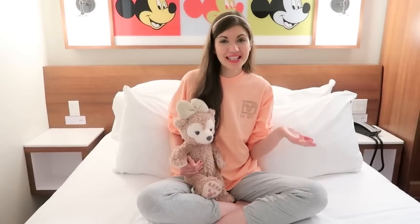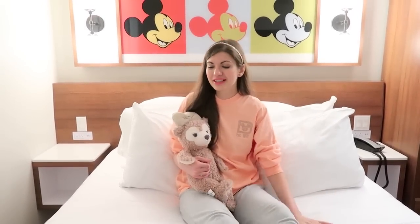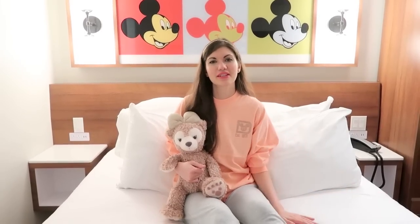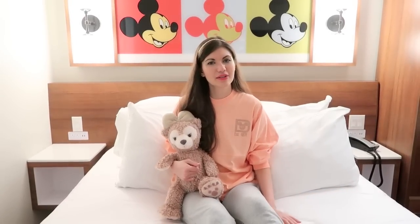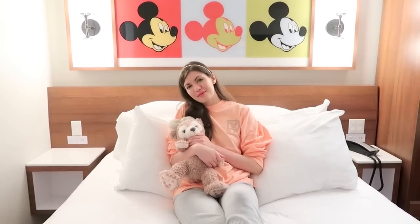I'm all cozy and ready for bed. I'm just testing it out, and I just wanted to tell you guys that the mattress is really comfortable. I thought the mattresses before were comfortable, but I can tell this one's new. It's kind of squishy. I'm liking all these pillows. I got Shelly Mae with me.